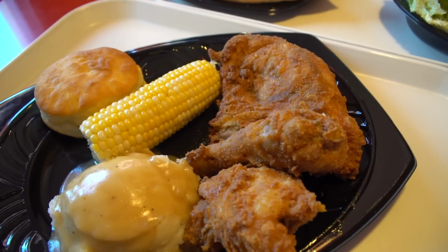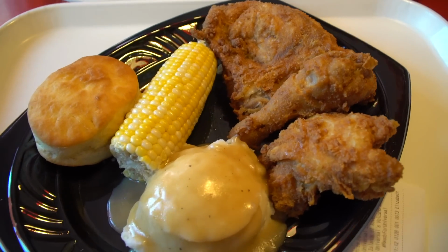All right, so for my meal, I got the 3-piece fried chicken platter, which comes with corn on the cob, mashed potatoes, and gravy. It looks fantastic. There's also a biscuit there. We were a little unsure about the options to choose from, but once we got inside, we actually could smell the food and see the food. We're actually pretty excited to try it. I'm excited to try it.